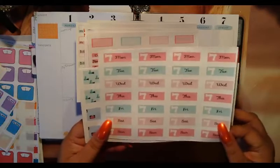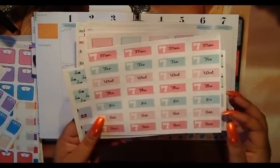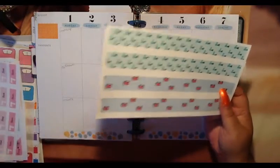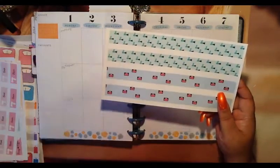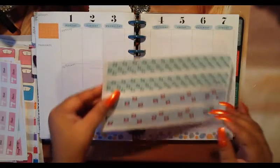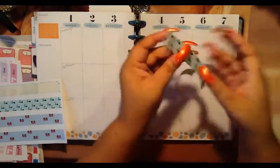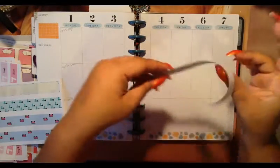This is another new page. These are date covers with the blow dryers. Another new page. And then your washi sheet, which I love because it's wide enough to cover these numbers for me, and I don't have to use the white stickers anymore. Yay! So let's get started with our washi. And this washi strip has a bunch of hair blow dryers on it. I like that.